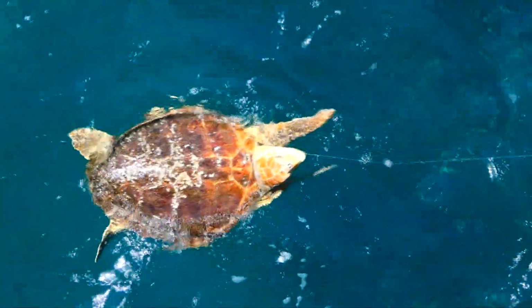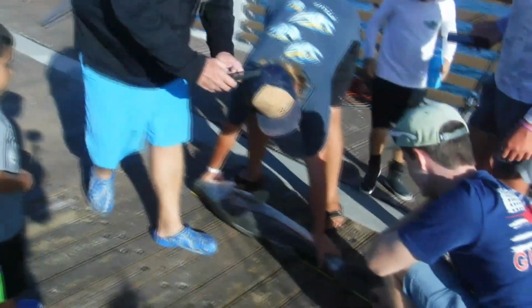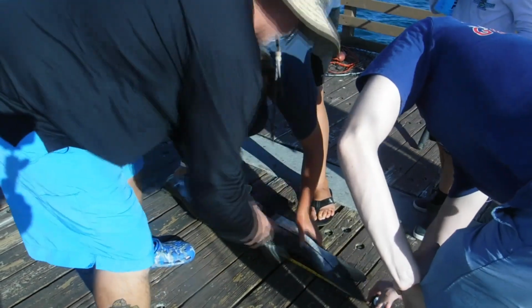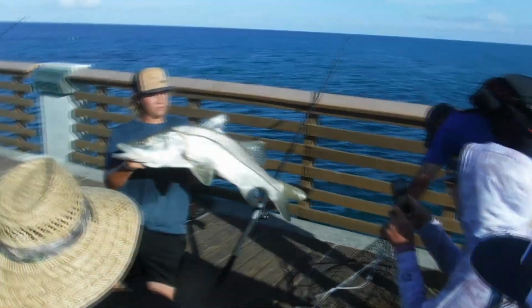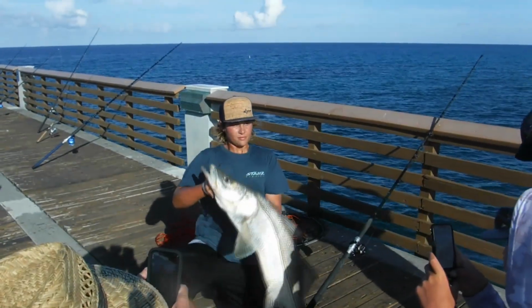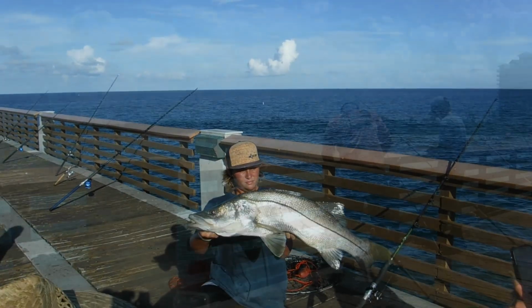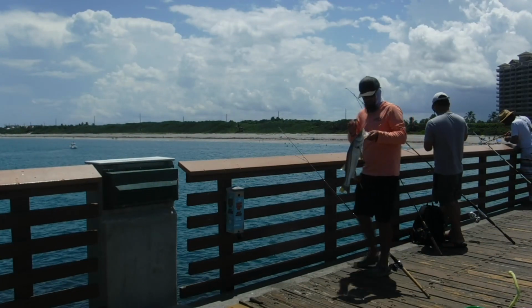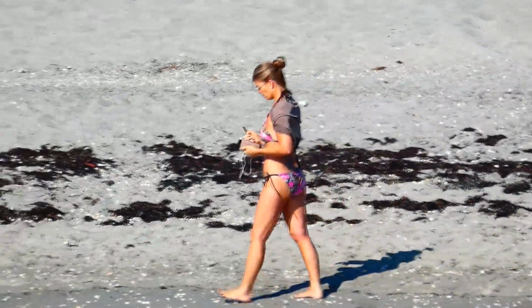Good job, Jeremy. Well, there were other things caught, like sea turtles. There were some really big snook that had been caught, and they were caught on real, real large bait and big tackle. As you can see here, this young man showing off a monster fish that measured in at 43 inches long. And Jeremy did manage to catch himself a few more small snook and had a great time. And people are enjoying themselves on the beach.